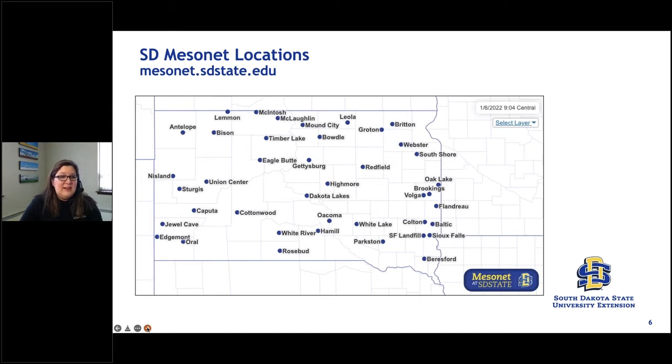And so Richard mentioned Mesonets, and we have our own Mesonet, our network of weather stations here in South Dakota that's operated by South Dakota State University. And the website is there, so I encourage you to visit that. We have a network of just over 40 stations right now. This is the current map of our active stations.